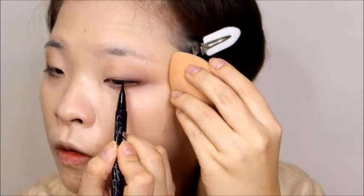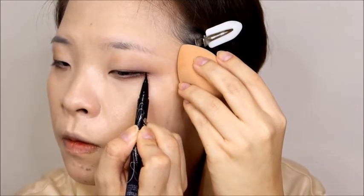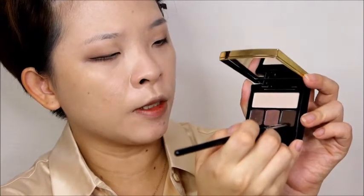Next, I'm just going to draw my eyeliner. Next, going back to the eyeshadow palette, I'm going to take an even smaller shader brush and go for the darkest shade over here. This is a matte dark brown shade, and I'm going to place this on top of my eyeliner.